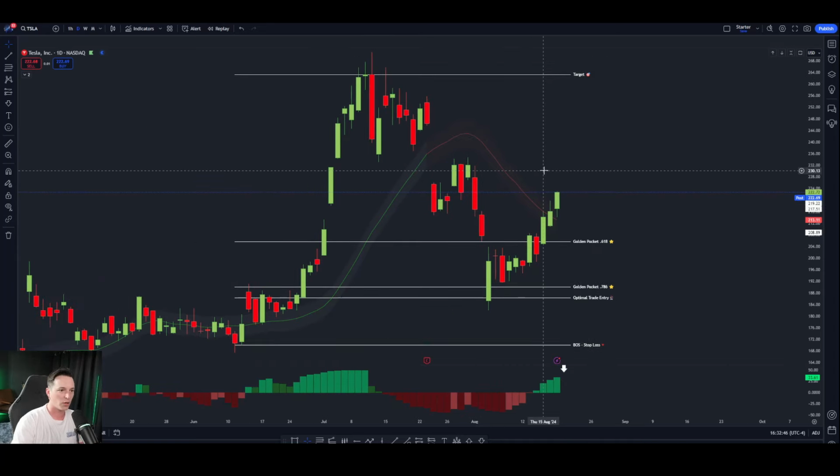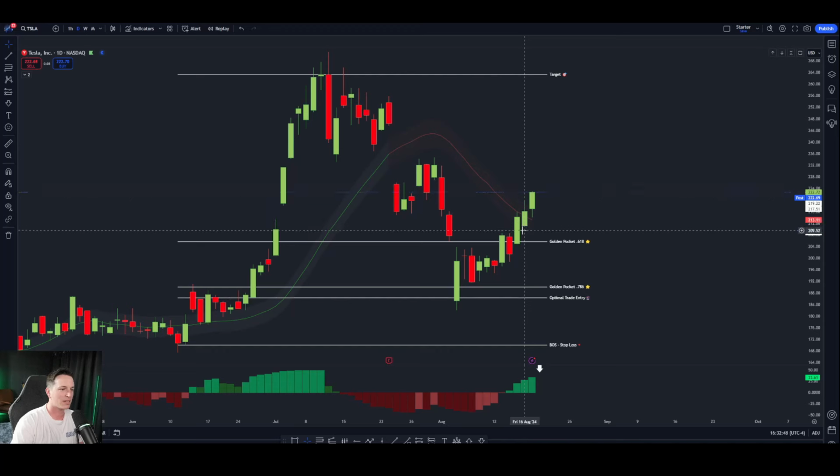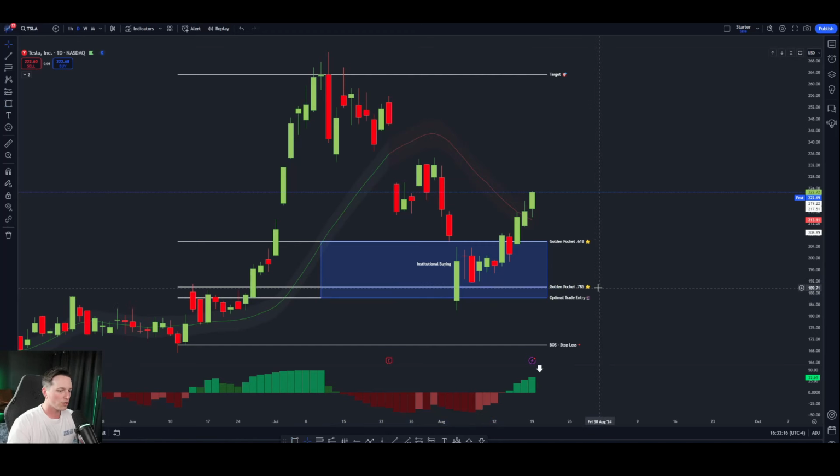Now, as far as my December calls are concerned, if I end up seeing this reject and start to sell off, I'm going to close out my position and look to reaccumulate on a confirmed bottom within our institutional buy level. When we take our fib from swing low to swing high, this golden pocket, the 0.618 to the 0.786, is the institutional level where Wall Street and hedge funds start buying. The most optimal level that we talk about here on the channel a lot is our smart money level, which is the 0.786 to the optimal trade entry.